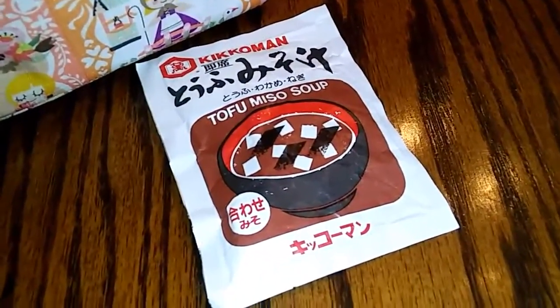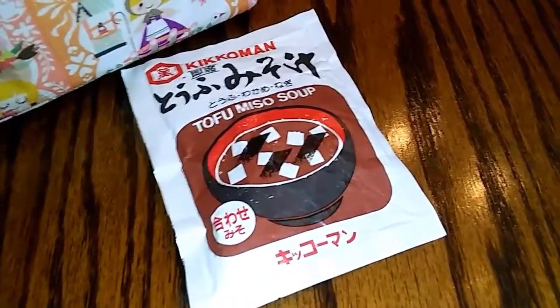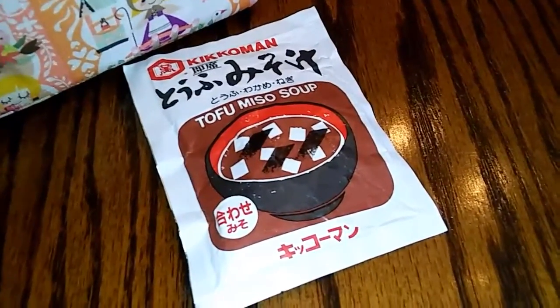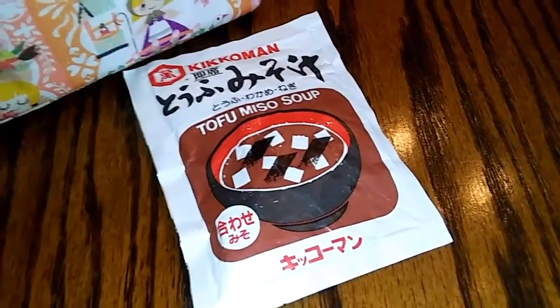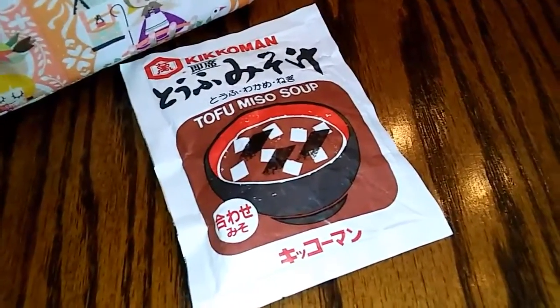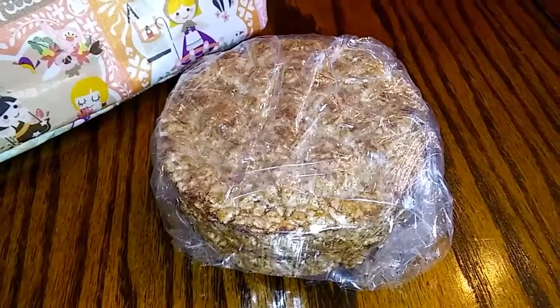I love this, guys, because if I feel like I'm really hungry but I need something close to a meal, not coffee, not tea, but something with a little more substance, then one of these little soup packets does the trick. And there is usually hot water you can find anywhere at someone's house, or if you're on the road you can stop at a gas station and there's usually hot water available.